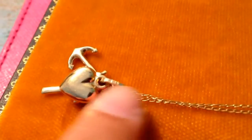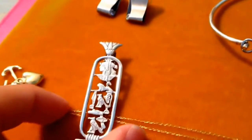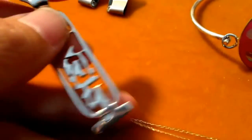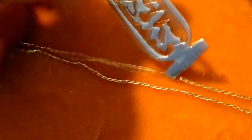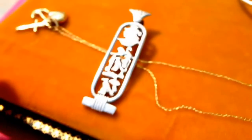I don't know if you can see it right in there. Well, you see some sort of marking right there, but it says 18 karat. So $3 wasn't bad at all for me. And the second piece I got from that estate sale was this. It's a little Egyptian cartouche pendant. I believe it is sterling silver. However, it has a very unusual marking on it, which I don't even believe is an American stamp. So yeah, I believe it is sterling silver though, and I only got that for $1.